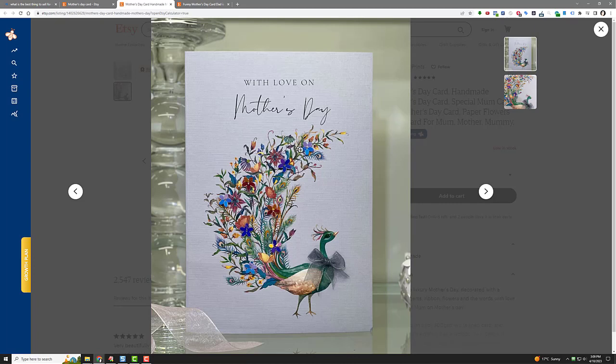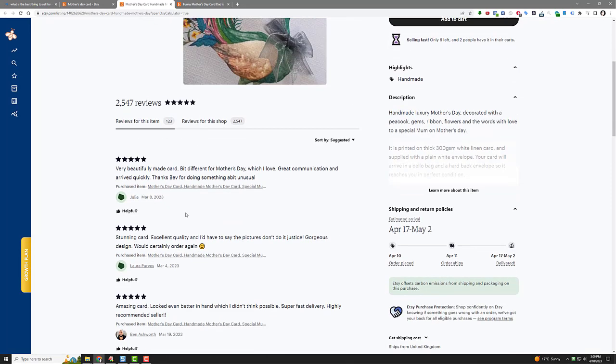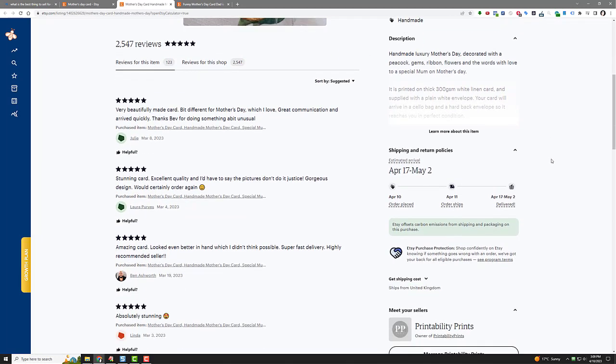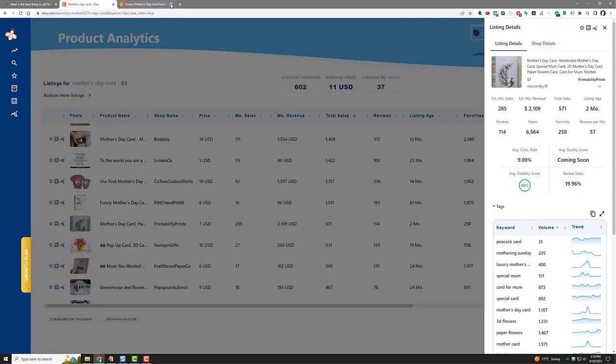You can make your own version of this with Midjourney, put it on a card. You could make it with "Love on Mother's Day" above it, whatever you want, or even "Happy Mother's Day" with a nice peacock, and you could sell something like that. This one is selling because it's a very nice looking one, but they're shipping it. And it says low in stock. Maybe it is because it's a real one, but instead of actually shipping people a piece of paper and an envelope inside another envelope, they could just print it and get it right away.